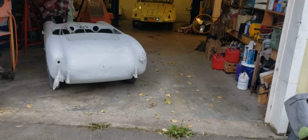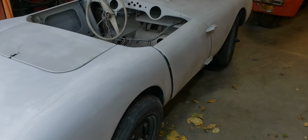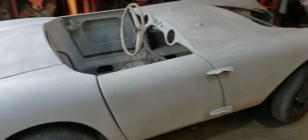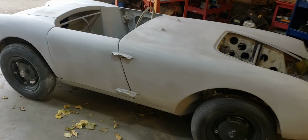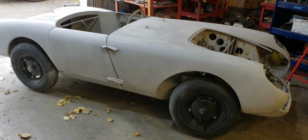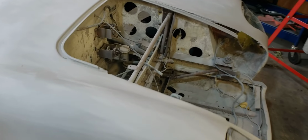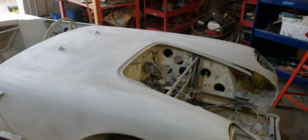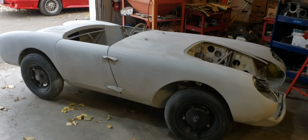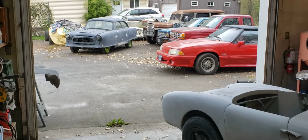Right away, we're greeted by a 1957 Berkeley in primer here, also awaiting some love. Maybe a new British racing green paint job would look really good on that. It's a little ways from there. It has no engine. It has no seats. That won't stop me from working on it. I'll make something good happen with this car. That one really excites me as well. But the Nash has to come first.